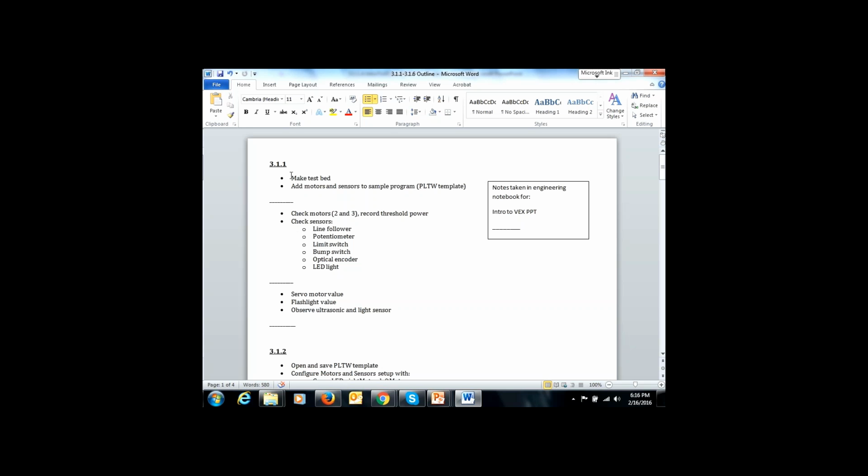I had one of my aides one year go through and write up what happens in Activity 311. In Activity 311, they have to make a test bed. They add the motors and the sensors using the PLCW template, and then they test all of these things. How does the line follower work? How does the potentiometer work? How does the light switch? And how do the servo, flashlight, all of these things work? They should have in their notebooks the notes from this PowerPoint that I was just going through with you.